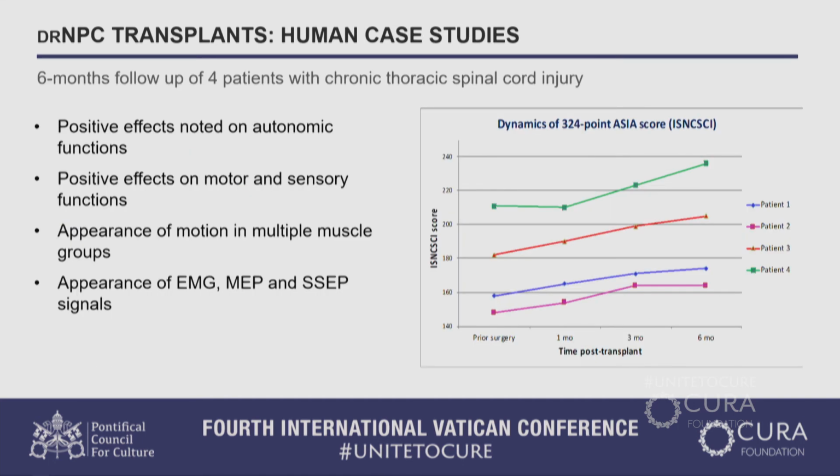We also had an exploratory human clinical trial where we see the same exact trends that we see in the primate experiments, where each patient had a very significant increase in their performance and function, both motor and sensory and also different autonomic functions. And we could see EMGs, MEPs, and SSEP signals improving in these patients.